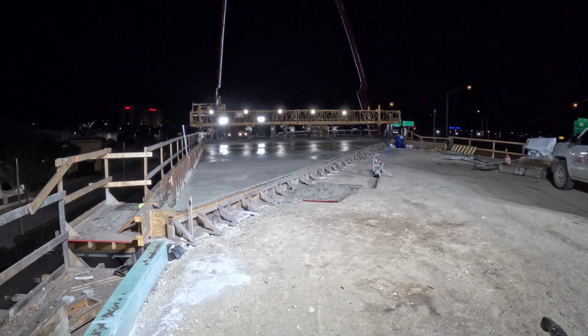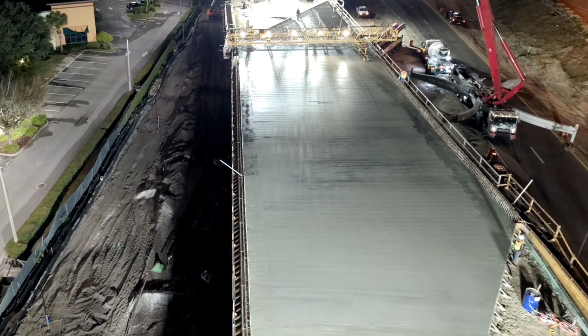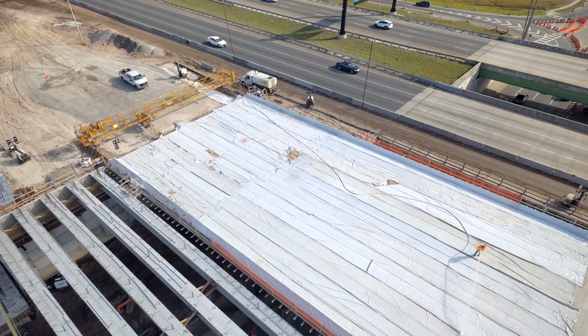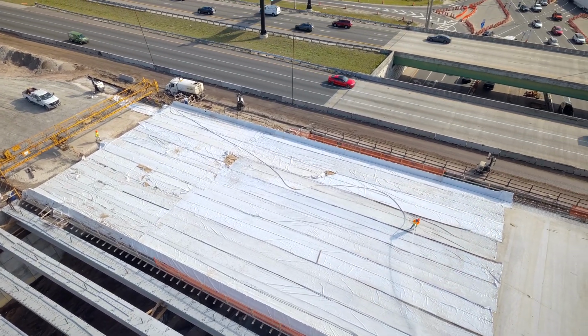Once the concrete is poured, spread, and smoothed, the curing process begins. The curing process uses wet blankets to keep the concrete moist and at the right temperature to strengthen over time. This process takes 7 days.